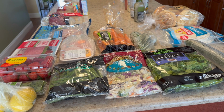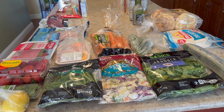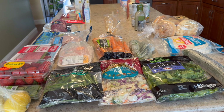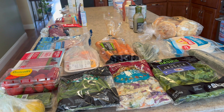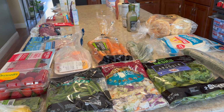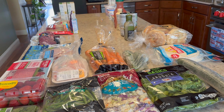I'm just going to start off by saying this is a grocery delivery. I'm back at it. It just works for me. I'm so used to it now. And I do find, like I mentioned before, that certain items they carry for the delivery service that they don't always carry in the store. So yeah, let's get started.